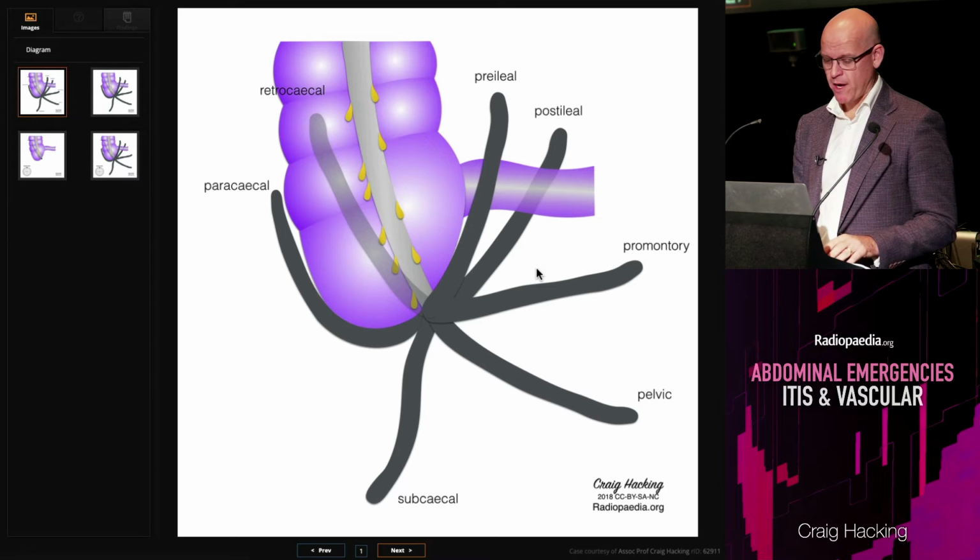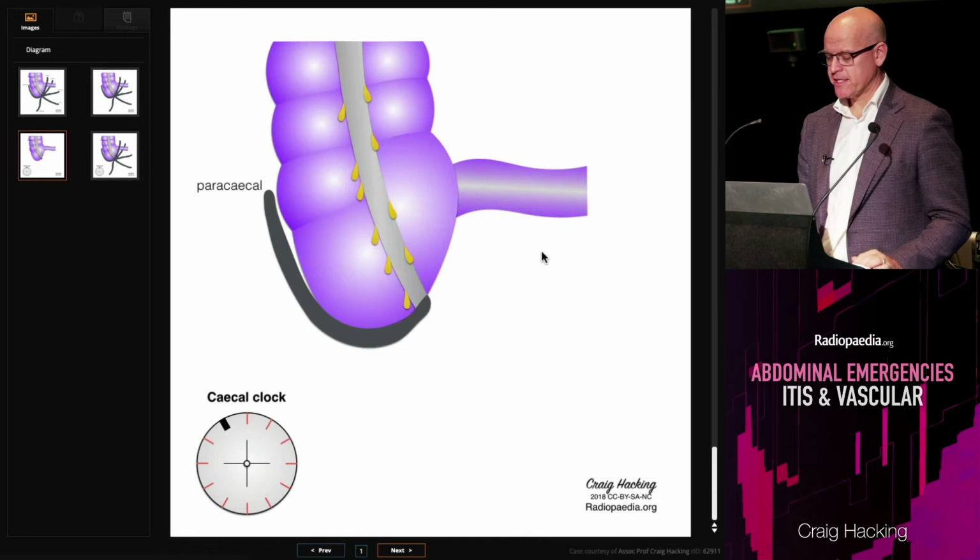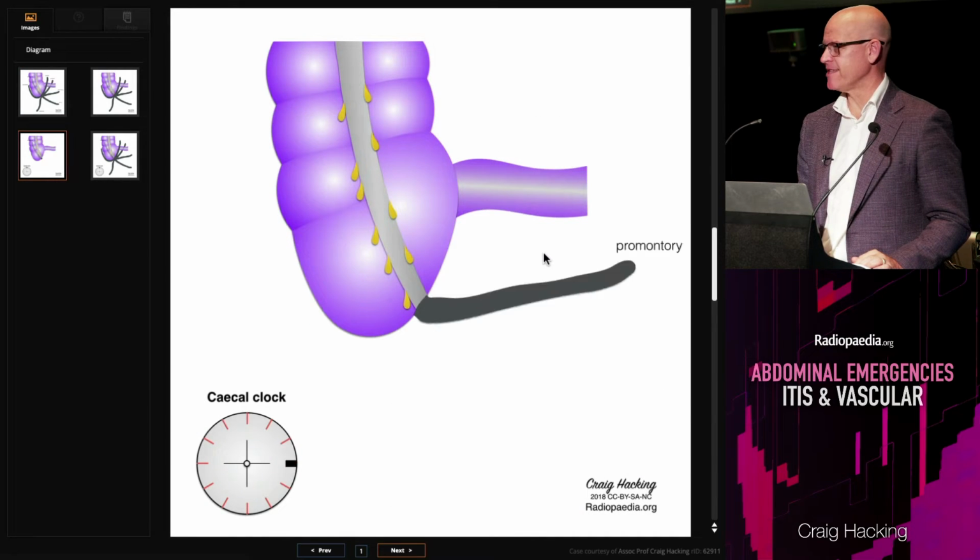And I like this diagram, one, because I created it, and two, because I can do this, and Dixon for some reason thinks that's hilarious.